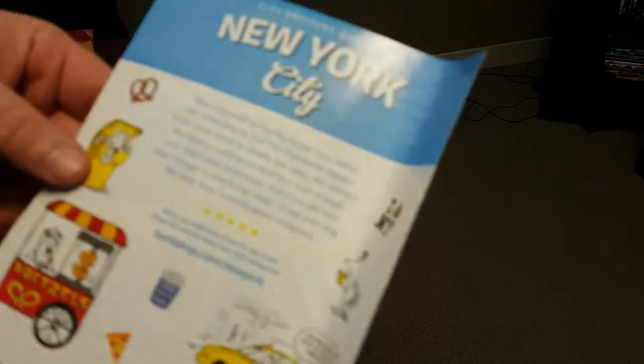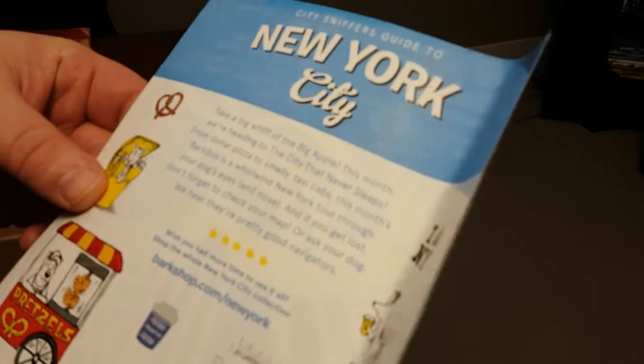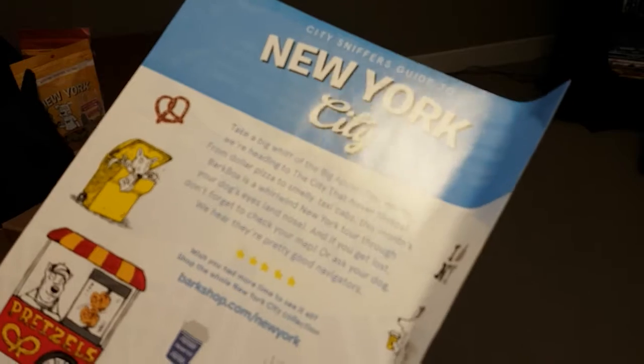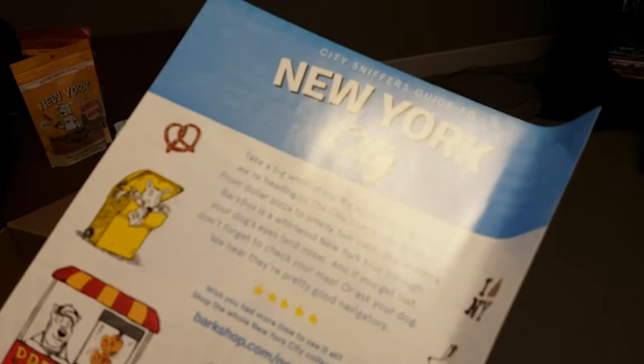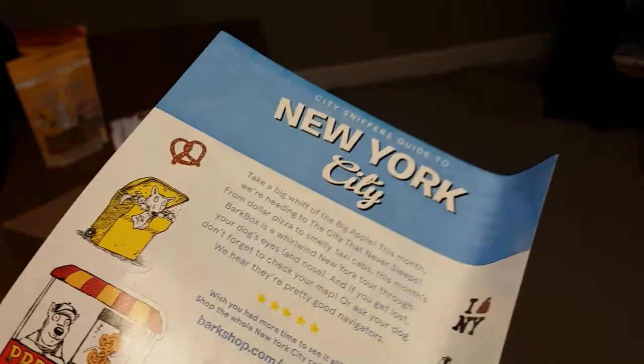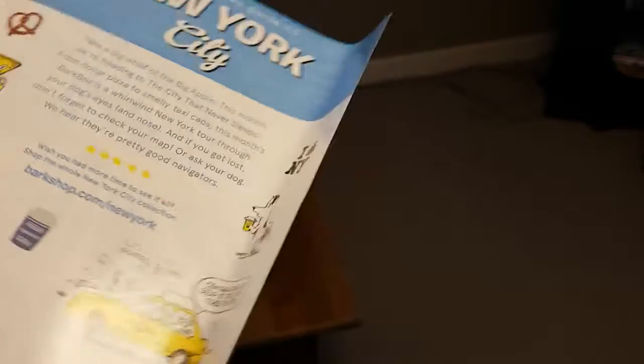Here, this is what it is. From Dollar Pizza to smelly taxi cabs, this month's Barkbox is a whirlwind New York tour through your dog's eyes and nose. And if you get lost, don't forget to check the map, and that was the map. Or ask your dog. We're pretty good navigators. And then that's it. That's all there is to it. Interesting.